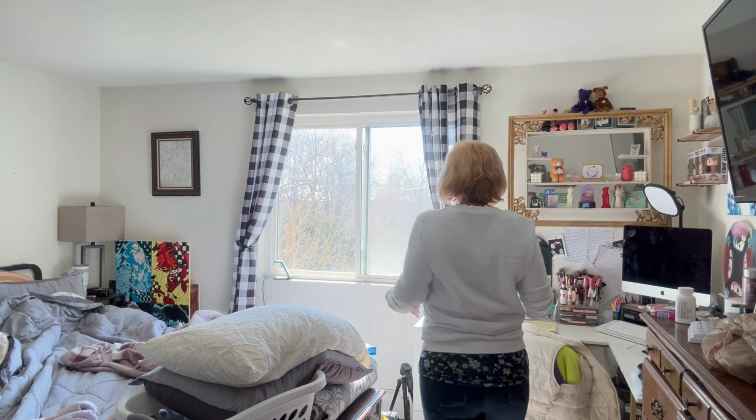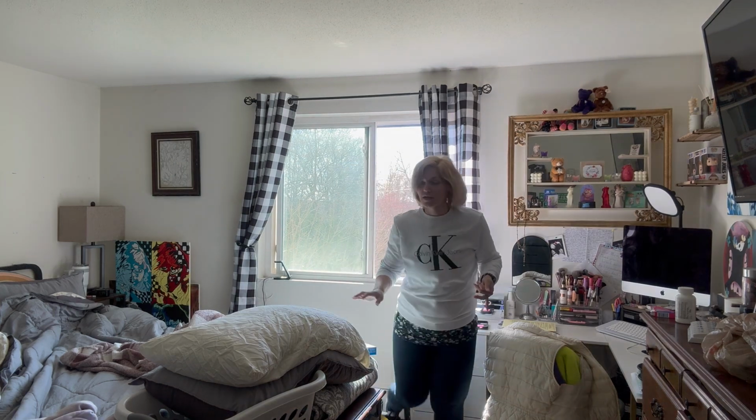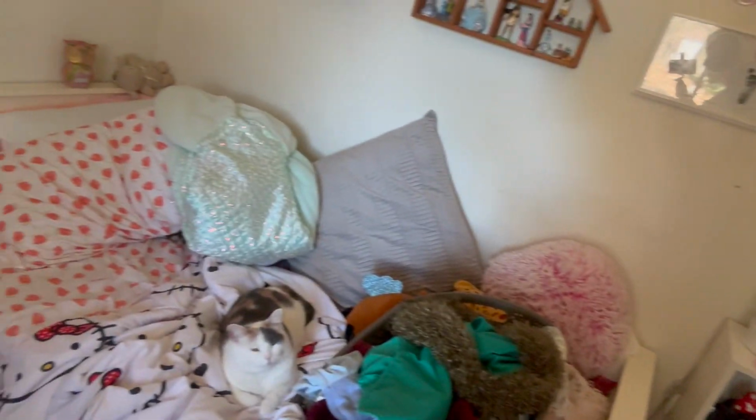But I'm gonna open all of the windows because it's very nice. Get some air in here, nice and airy. I also didn't make my bed this morning. I haven't done that yet, as you can tell. I have laundry I need to do. I just need to clean everything. Their room is great. Cat is asleep right now. She's awake. There she is.